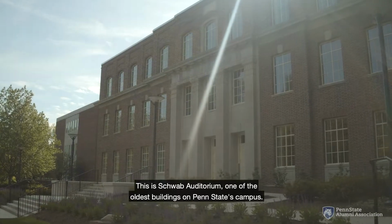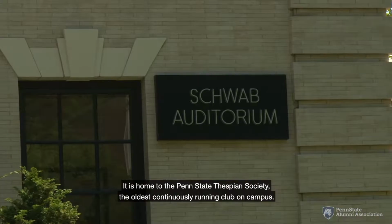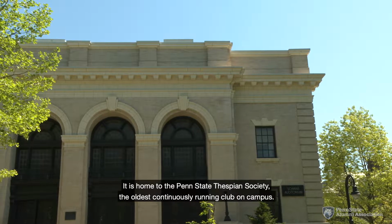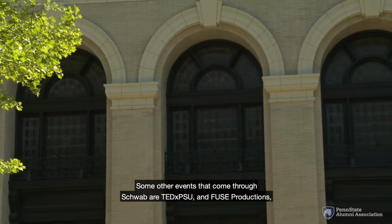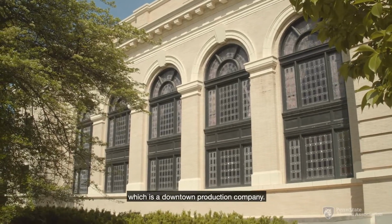This is Schwab Auditorium, one of the oldest buildings on Penn State's campus. It is home to the Penn State Thespian Society, the oldest continuously running club on campus. Some other events that come through Schwab are TEDx PSU and Fuse Productions, which is a downtown production company.